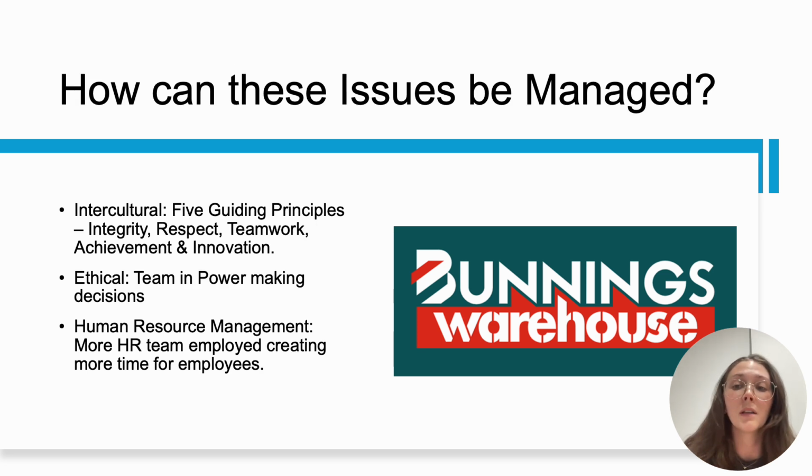One of the ways that Bunnings manages their intercultural issues is through their 5 guiding principles to ensure that employees are provided with an inclusive workplace. These guiding behaviours give all employees a set expectation of behaviours to follow. For their ethical issues, Bunnings utilises their team in power to manage and create solutions to ethical concerns that arise. And to maintain their responsiveness to HR issues, it's crucial that Bunnings continues to train more people in this area so that employees have a more in-depth and personal experience.